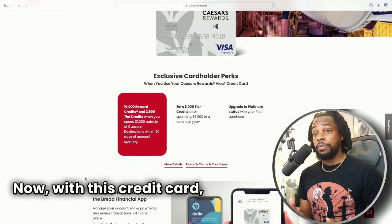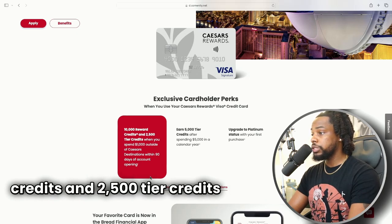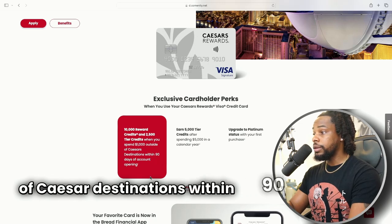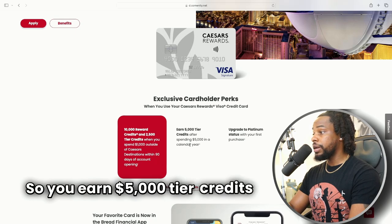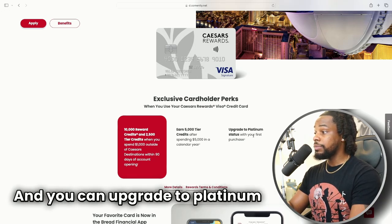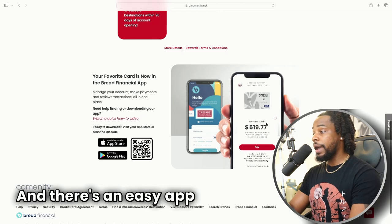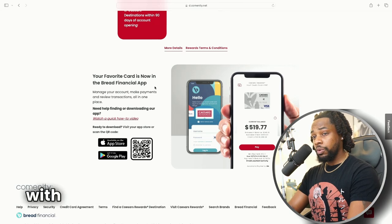Now with this credit card, you get $10,000 reward credits and 2,500 tier credits when you spend $1,000 outside of Caesars. And that's going to be outside of Caesars destinations within 90 days of account opening. So you earn $5,000 tier credits after spending $5,000 in a calendar year, and you can upgrade to Platinum status with your first purchase. So that is an additional perk that you will get with this card. And there's an easy app that you can download, the Bread Financial app, and I believe it might work with the rest of these cards.